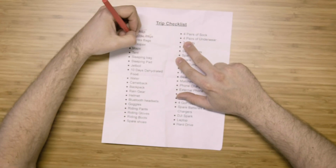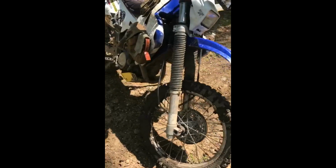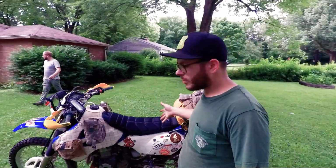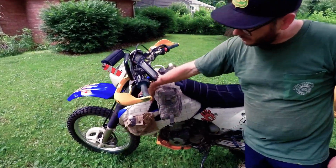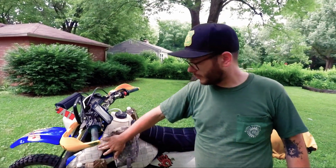We then made a checklist of everything we would need for the trip. Thadd, already having gone, knew what he did and didn't need this time around. This is a Suzuki DRZ 400S. I got an aftermarket 4-gallon IMS tank. I made a tank vest, set it up kind of like a military mole vest.